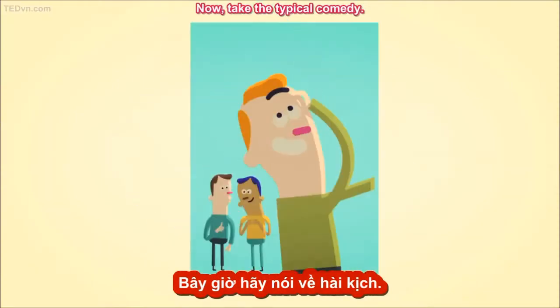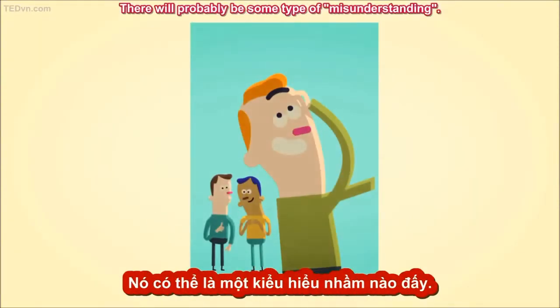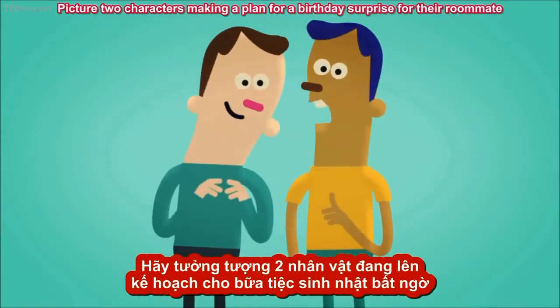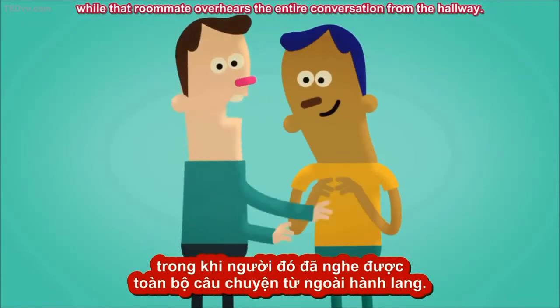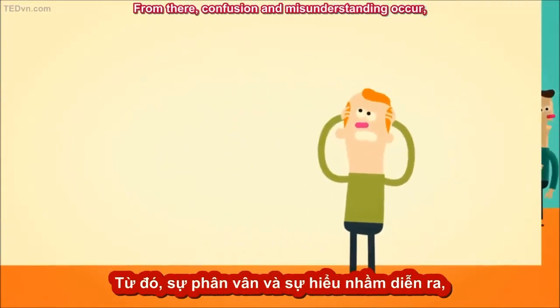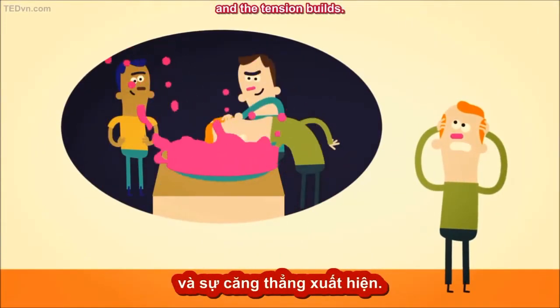Now, take the typical comedy. There will probably be some type of misunderstanding. Again, we know more of what is going on than the characters do. Picture two characters making a plan for a birthday surprise for their roommate, while that roommate overhears the entire conversation from the hallway. From there, confusion and misunderstanding occur, and the tension builds.